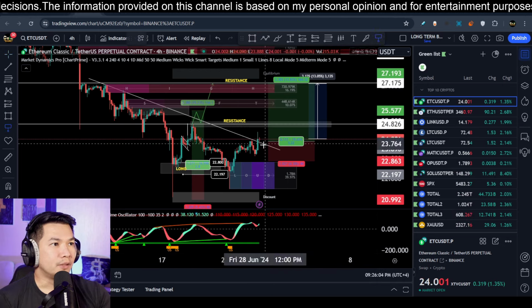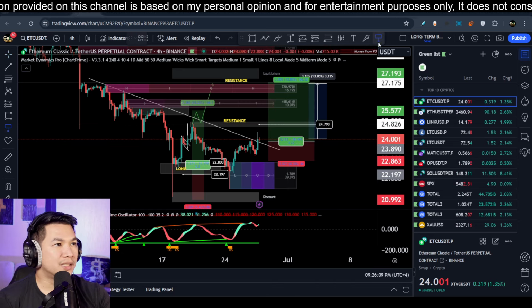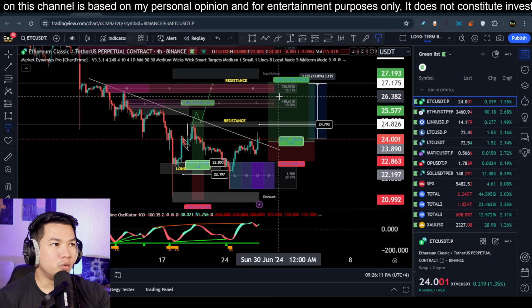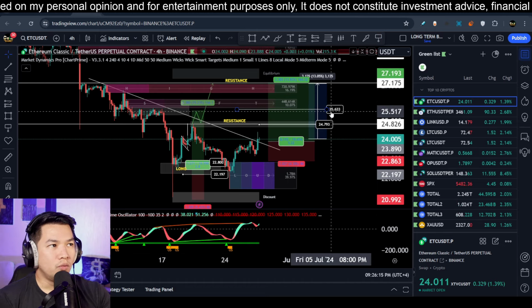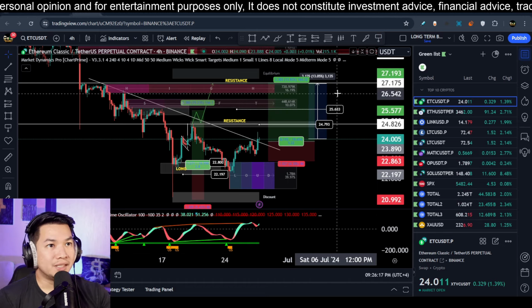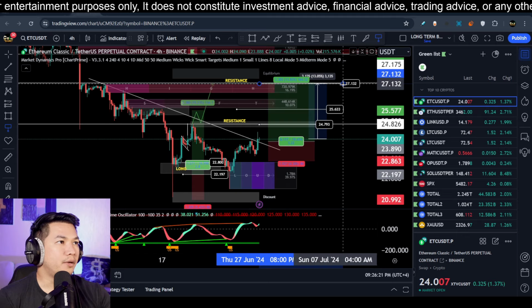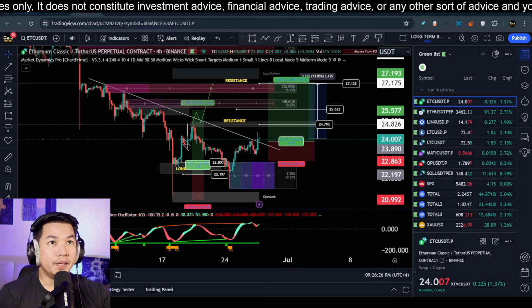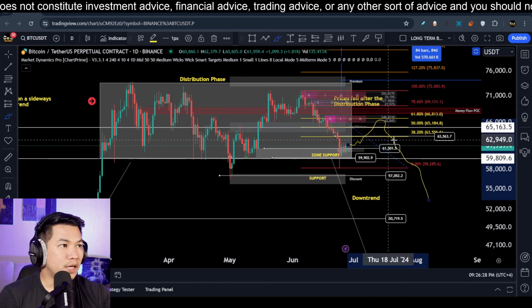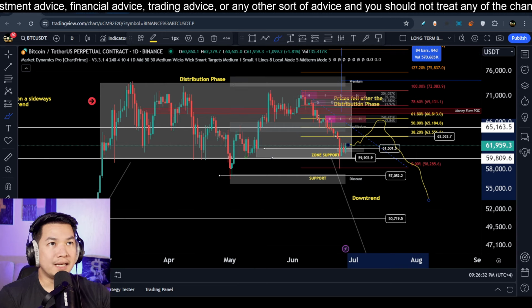This is going to be my take profit zone for ETC first at 24.79 or 24.8. Next level TP2 would be around 25.63, and my final short-term target will be around 27.132. And if Bitcoin will continue to move on sideways here, probably we'll see Ethereum and Ethereum Classic pump.